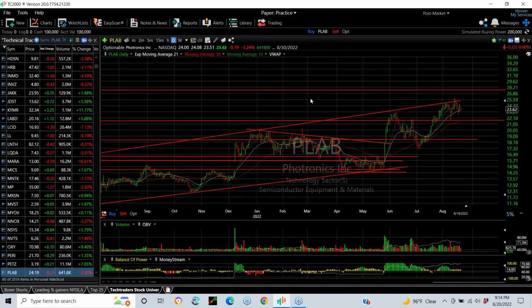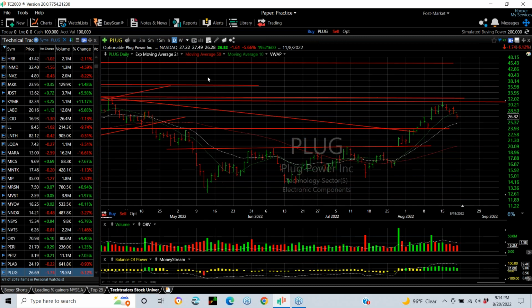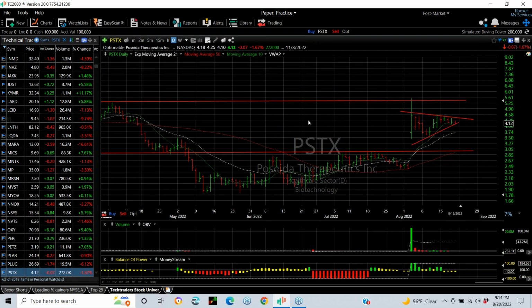PLAB, one of the better junior semiconductors, solid near the highs, forming some sort of consolidation with a stop around 21.5. PLUG broke out of its base, breakaway gap, little flag, we put a swing on it, it ran up nicely. Target number 1, it backed off, so watch this one, it needs to hold around 24. If it gets 32, the target, the next target could be 38.